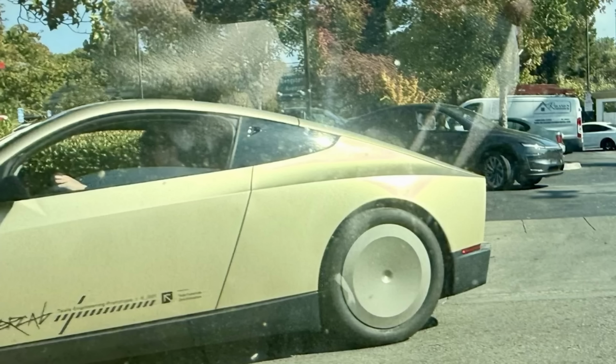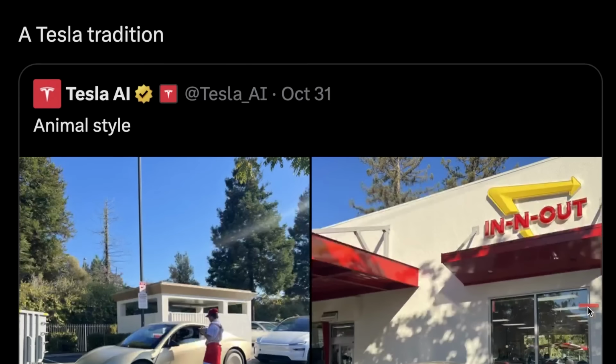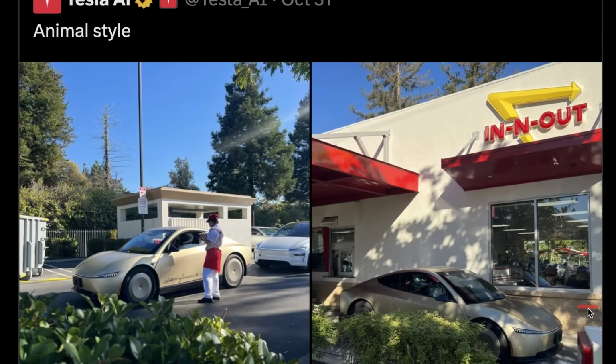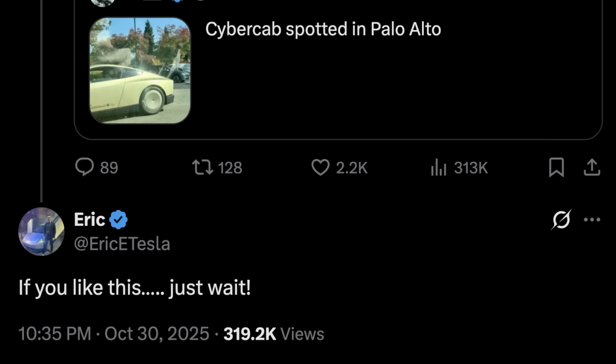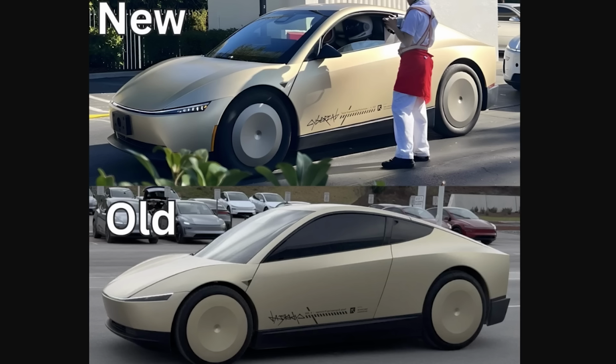Speaking of the Cybercab, we also got some new sightings over the weekend as Tesla was doing some testing at the In-N-Out drive-thru, which has become a tradition. And before we touch on a few noticeable differences, the lead engineer for Cybercab said, if you like this, just wait. So what we're seeing here is likely already outdated compared to what Tesla has planned internally.